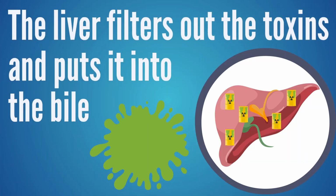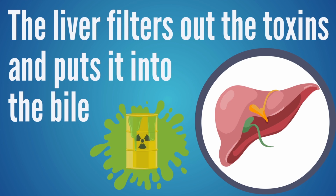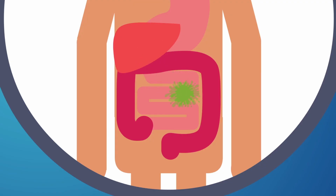And one of the biggest issues is that when the liver filters toxins out of the body, it puts a lot of those toxins into the bile, so that when the bile comes down through the intestinal tract, those toxins are carried out the back door. But if that bile is not flowing correctly, maybe your gallbladder was taken out, but that biliary pathway is not moving right, then the bile is not flowing.